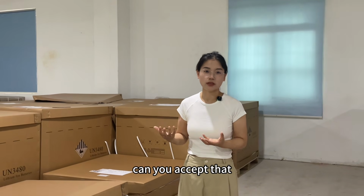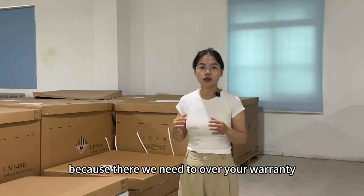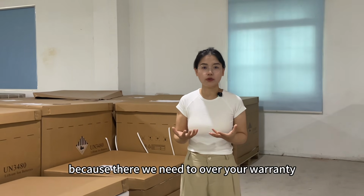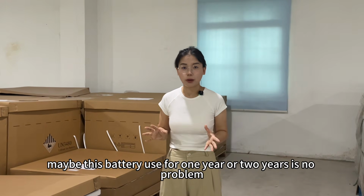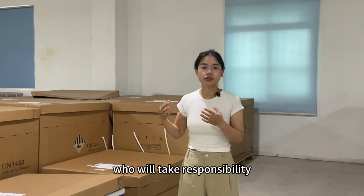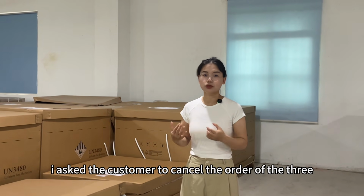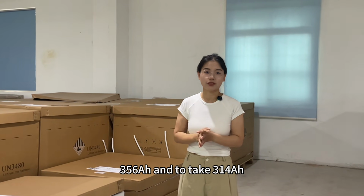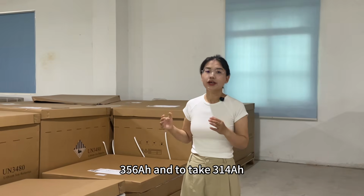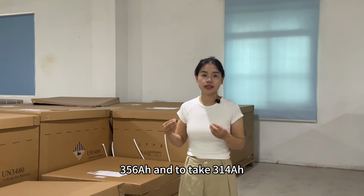Can you accept that? In our suggestion, we won't suggest you buy, because we would need to extend the warranty. Maybe this battery used for 1 year or 2 years is no problem. But after 3 years, if there is damage, who will take responsibility? So in this situation, I asked the customer to cancel the order of the 356 ampere hour lithium battery cell and to buy the EVE 314 ampere hour battery cell instead.